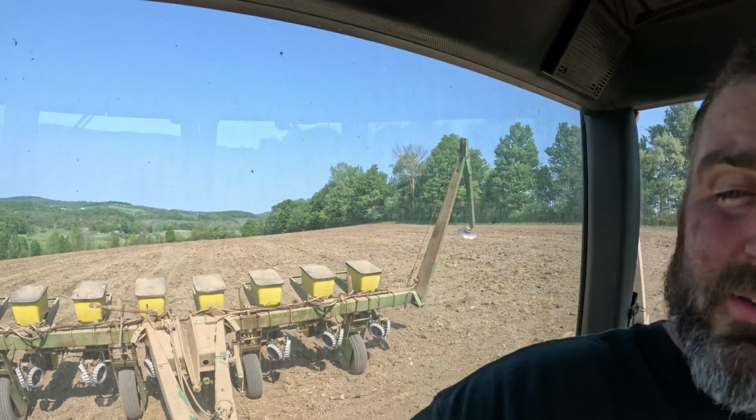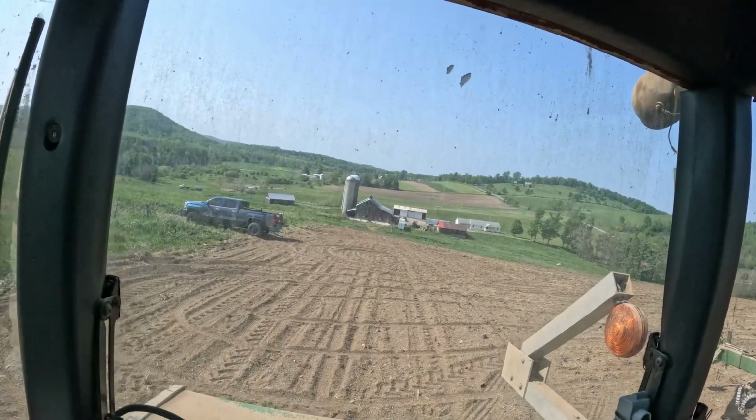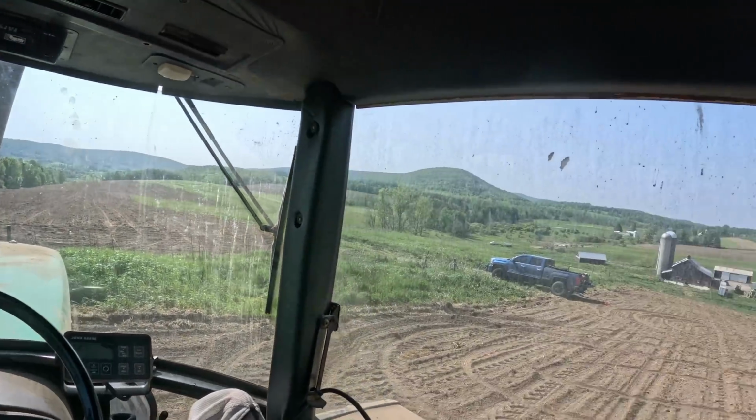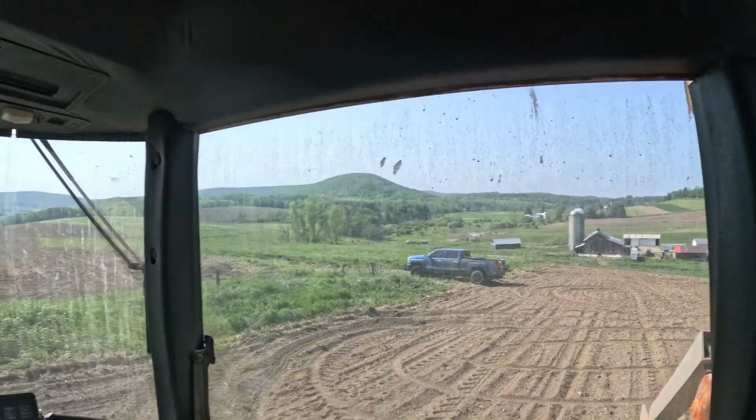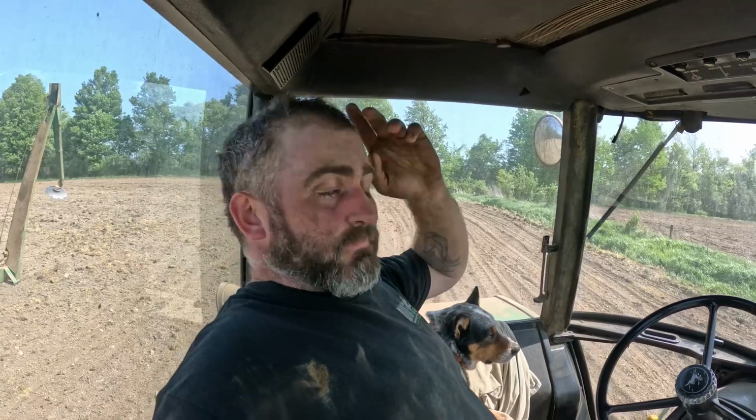Couple more passes and we can go do that one. And then once I'm done there, everything here on the home farm will be planted that's ready. That has been ready and worked. I still got some more to do, but then we'll go up, rented ground, and then we'll come back here.